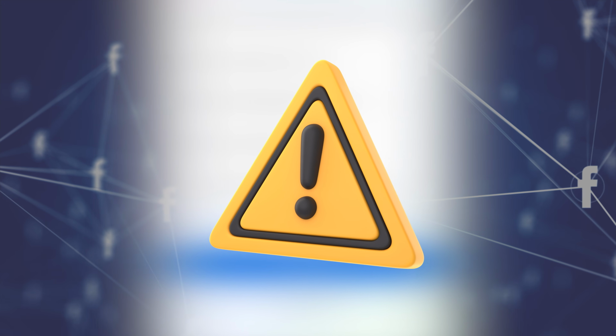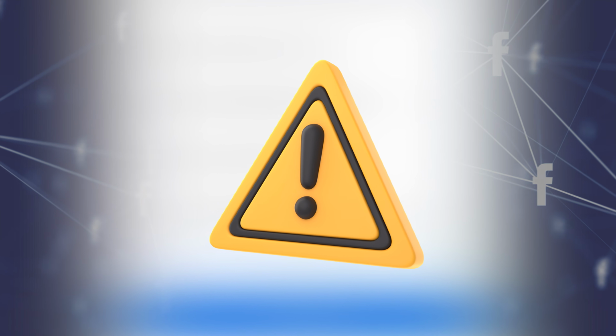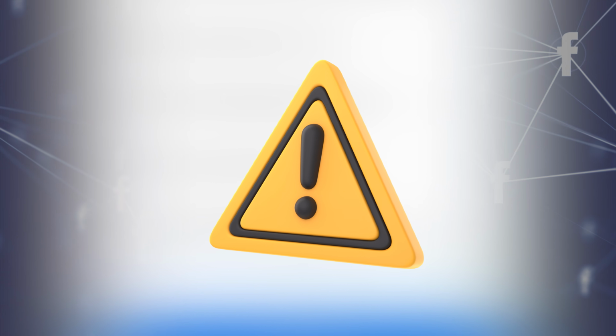Please note, if you have any pages under this account, they will also get deleted undergoing this procedure. And to prevent that, you can also give another admin or someone else full control in your page settings.